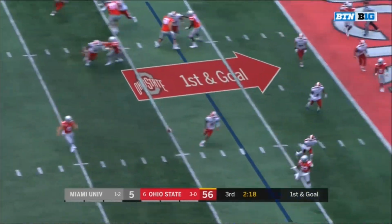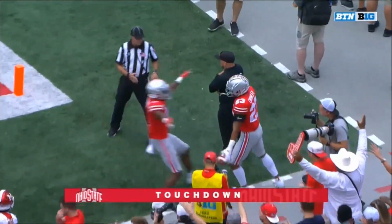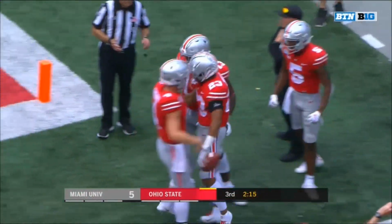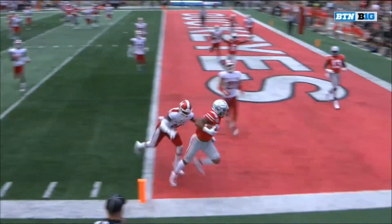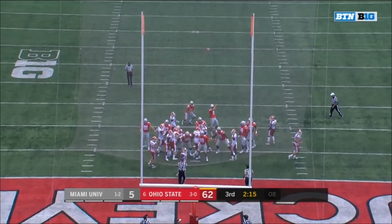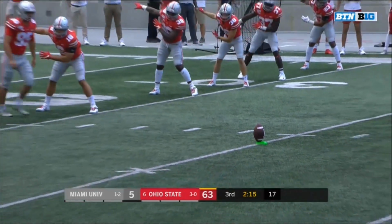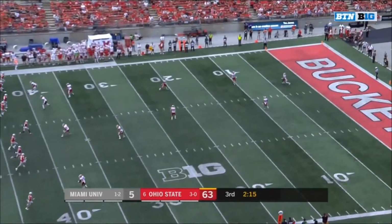Chugginoff throwing it to him. Into the end zone for the first time as an Ohio State Buckeye goes Marcus Crowley. Really just, we call it a sprint out by Chugginoff. And that's an exciting moment for Marcus Crowley, getting his first touchdown as a Buckeye. It's a lot of effort. Gotta love it.